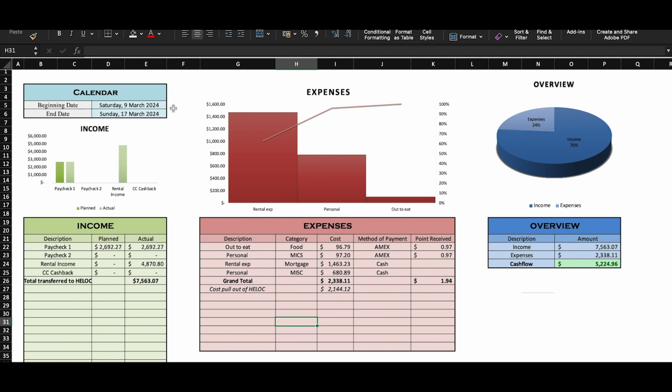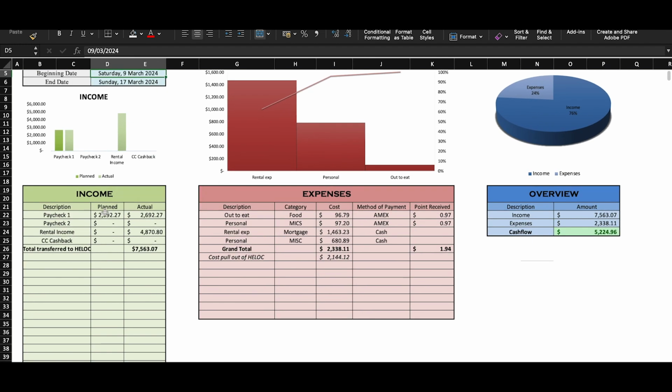So this is the week of March 9th through March 17th. Let's take a look at the income here. I got my paycheck for the week, a little under $2,700. Pretty cool that I got my rental income, which was expected. I pretty much got my rental income all at one time, which is always just pretty awesome.